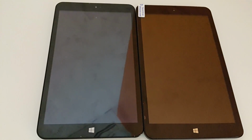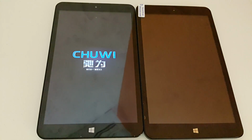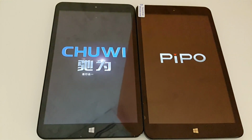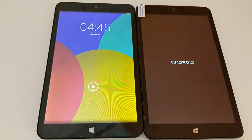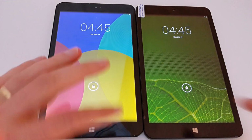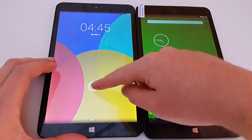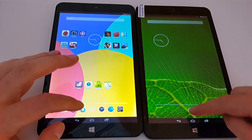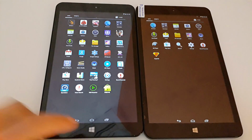So just a reminder that the PiPo W4S is on the right, and you can see now the Chuwi on the left. Okay, so very similar times to swap over and get into Android. Both of them are running quite vanilla Android experience ROMs here. We are running, I think, Android 4.4.4 on both of them. And we'll just check this out now.